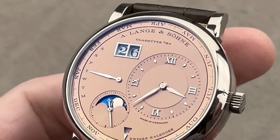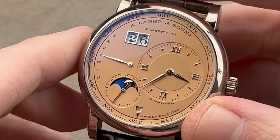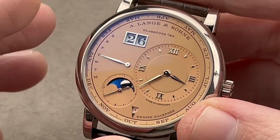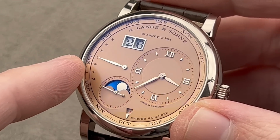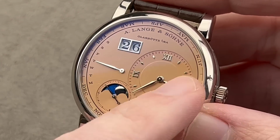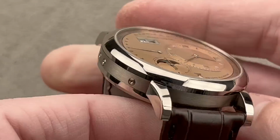Here's a monster from Lange. White gold, 41 millimeters, a 150-piece edition launched in 2021. This is the Lange und Söhne Lange 1 Perpetual Calendar. While most Lange watches feature a solid sterling silver dial that's then galvanized to get whatever color the company wants, when you see these salmon dials on Lange watches, they're actually solid rose gold. So we have white gold hands, indices, numerals, and frame for the date. The dial is then made of solid rose gold. The moon phase disc is made of white gold, and then the case is also made of white gold.